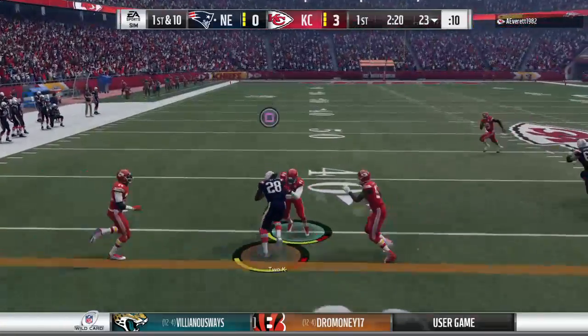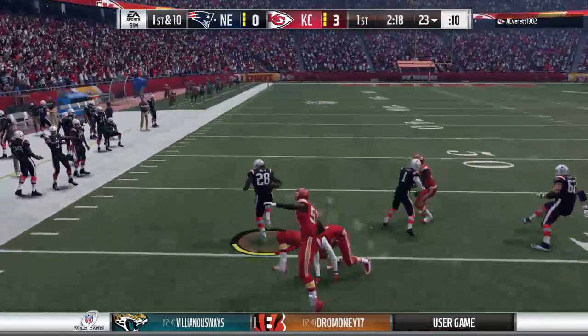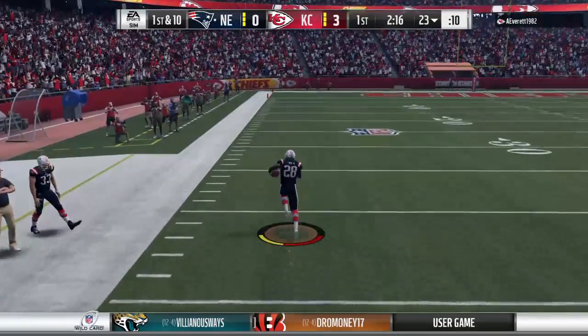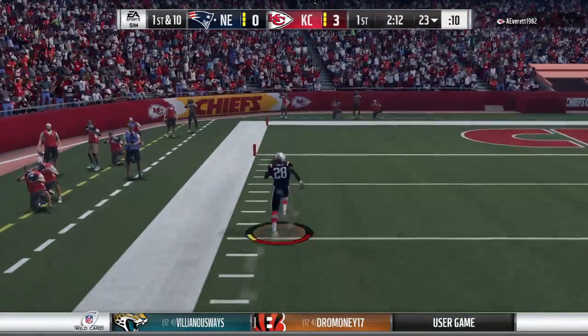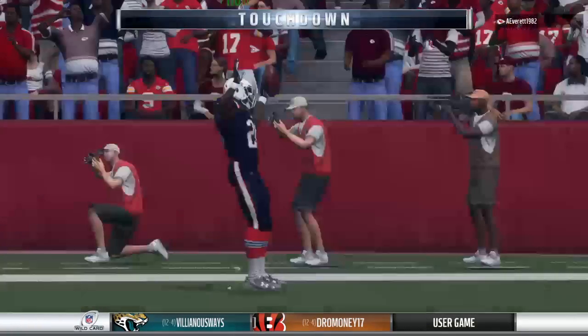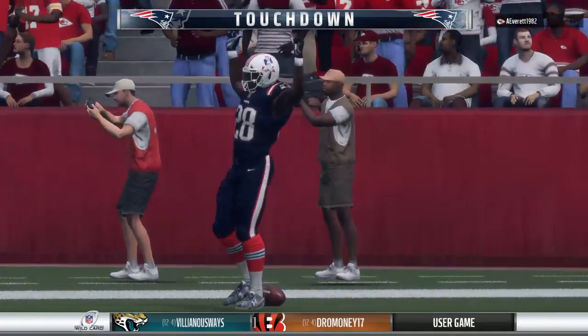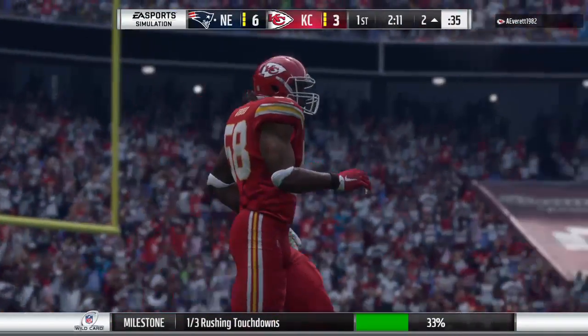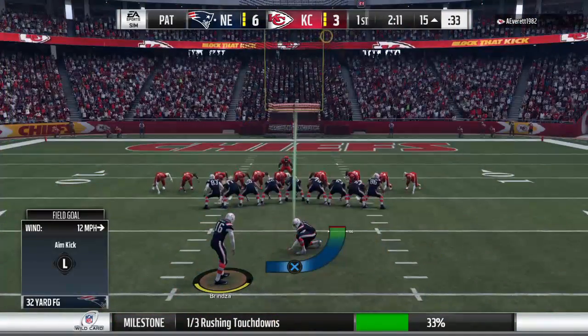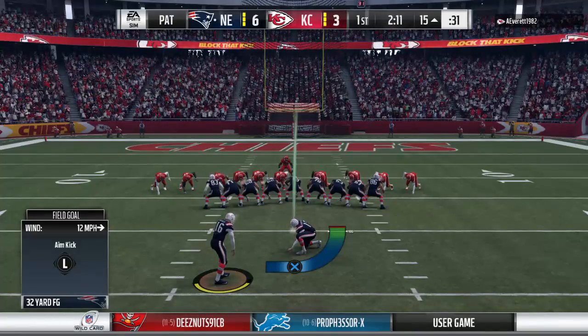And he's got room. Fighting through it. He's got space. He's at the 40. The 20. 10. And all the way in. Touchdown, New England. A big play there. 77 yards. And the Pats have taken the early lead.